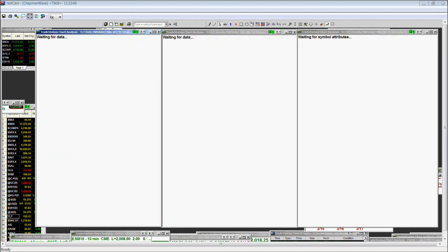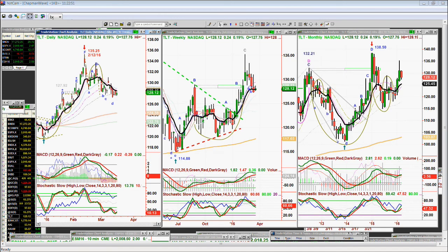The TLT is up 24 cents at 128.12. Now you've had a pretty big move from 135.25 to the 127.21 area that we made a few days ago. So that's 127. So what are we talking about? 8 points in bonds. It sounds like a lot, but wait a minute. In the TLT, you ran up in a week and a quarter, 1, 2, 3, 4, 5, 6 days. You ran from this 127 level to the top, and you've taken all this time to come back.